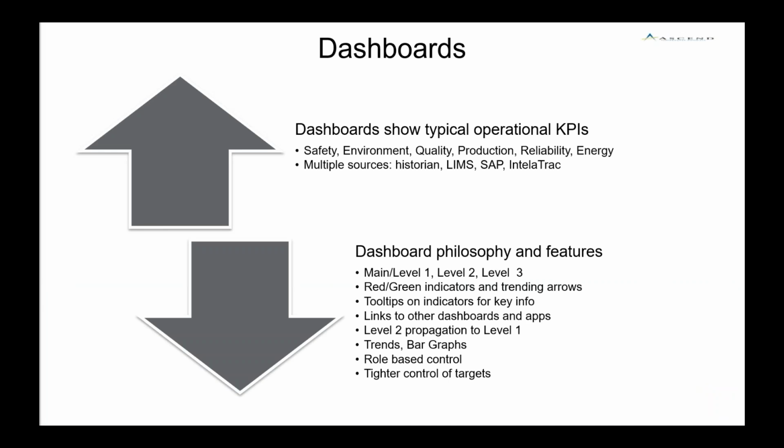Well, the Visual Factory, we've talked about dashboards. We typically have a safety component with quality, production, reliability, OEE, energy, yield, and such. We get the data from the different sources, whether it's from SAP, LIMS, our historian, things like that. We bring it all together and display that.